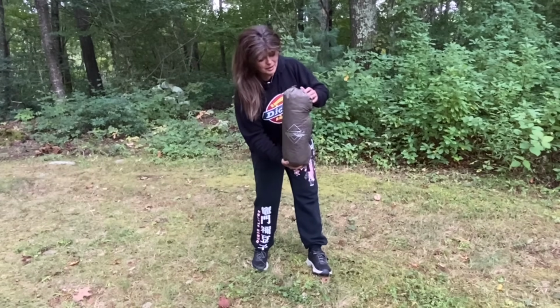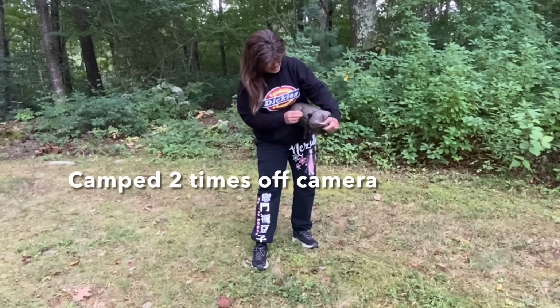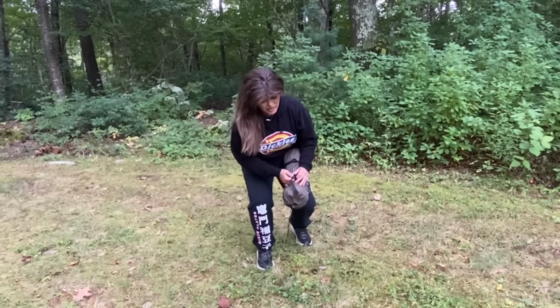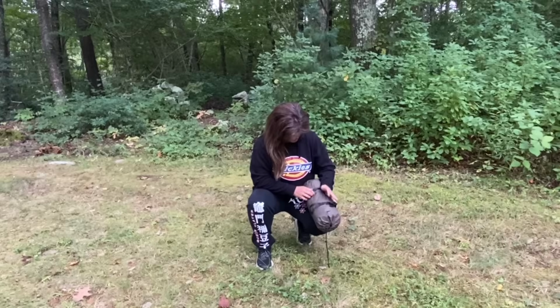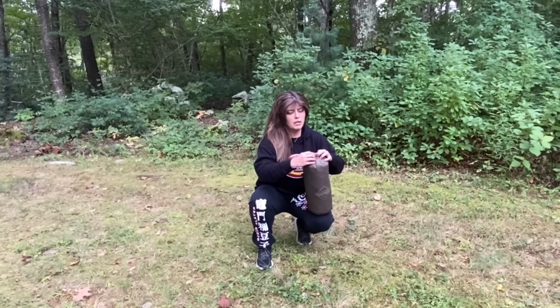And let me just get this tent up. I've camped in it already a couple of times, but I'm not sure how good it's going to be in the wind if we get those 35-mile-an-hour winds. So, you know, we're getting just a touch of Hurricane Erin.